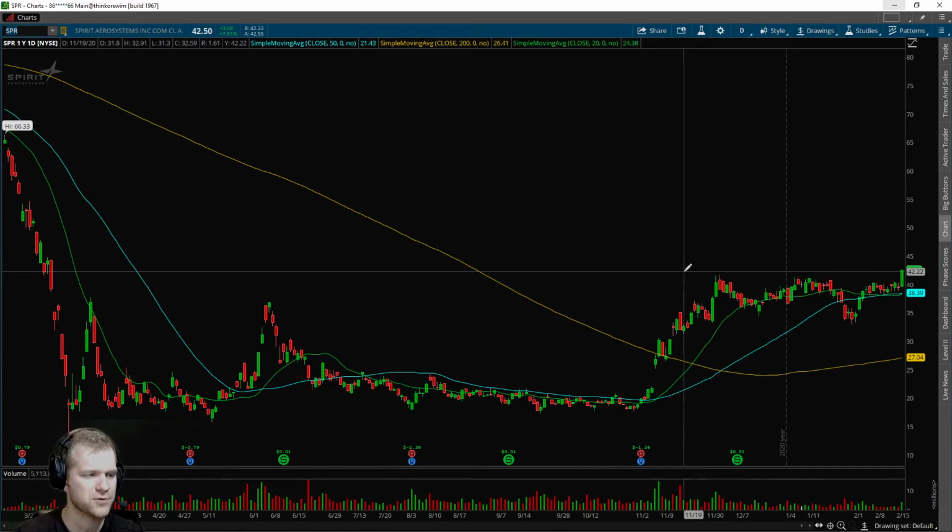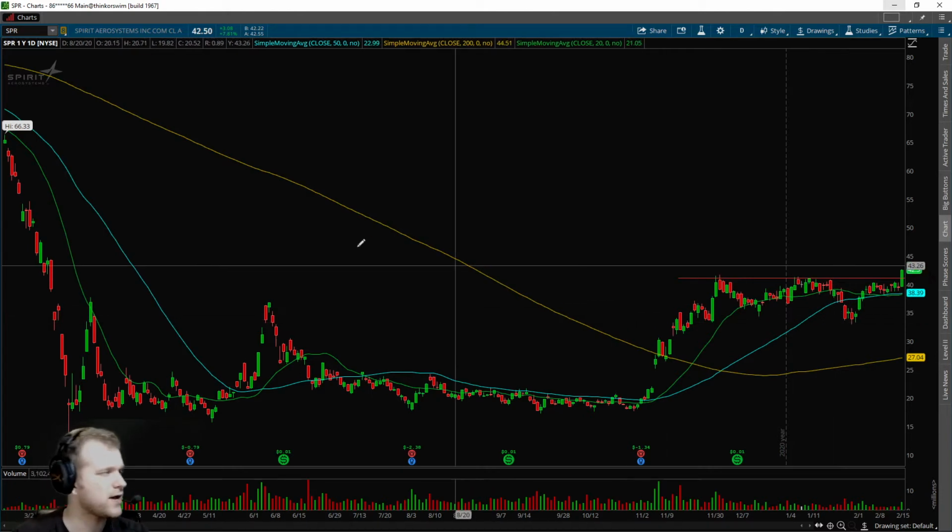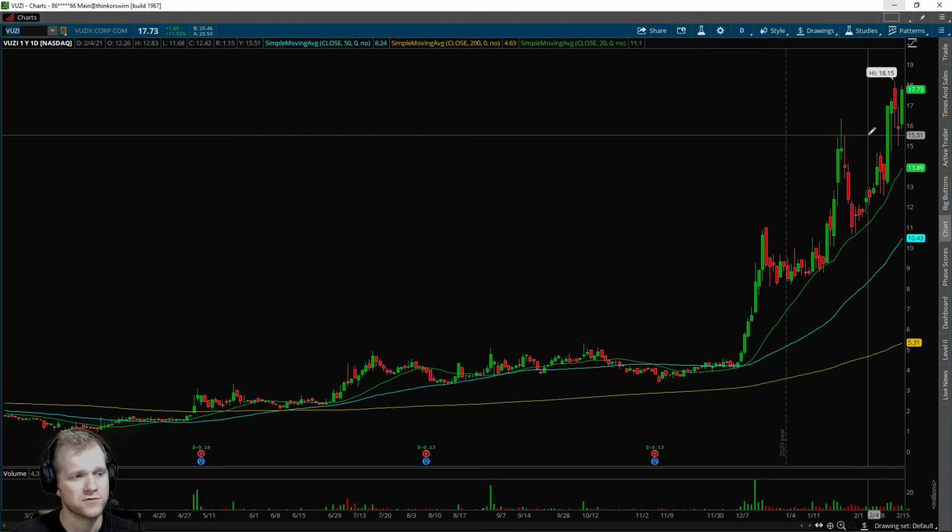SPR as well. SPR, beautiful breakout. Look at this breakout on the daily. This is not Spirit Airlines. It is Spirit Aerosystems. Don't know what they do. I love this consolidation break. I love the moving averages are starting to curl back up. I want to see some action on this one. I want to see confirmation though. And VUZI. Been very much in play.